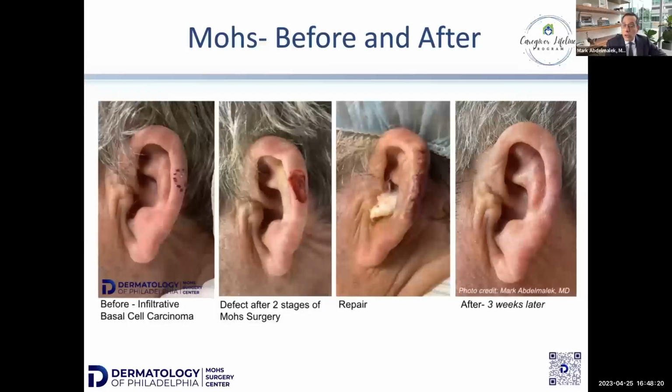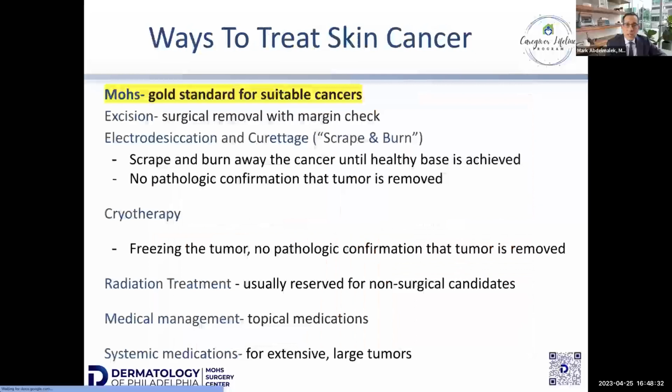Same, ears is a location that we consider high risk. So if you have a skin cancer on the lip and the ear, you want to get into the dermatologist more quickly than say on your arm or your leg. Here's a forehead skin cancer.